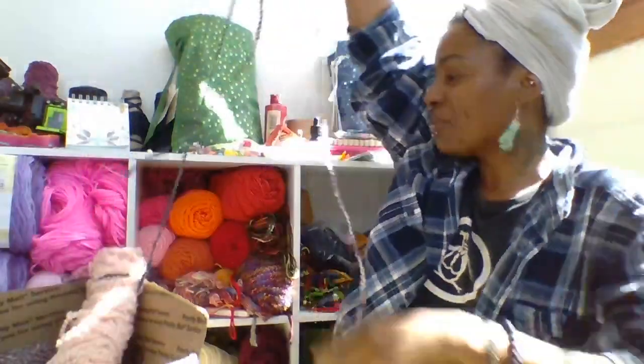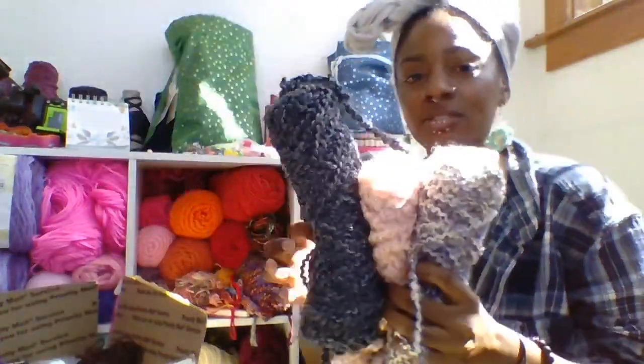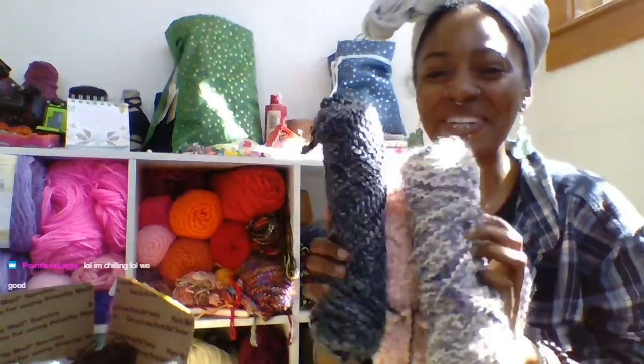So first we got these 3 skeins at the top. All different colors. Really pretty. You chilling, you good? Okay, good. You're chilling over here too.